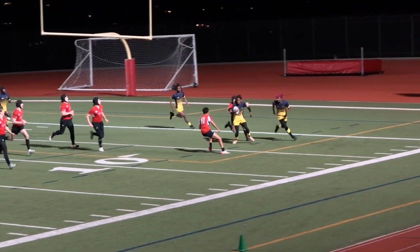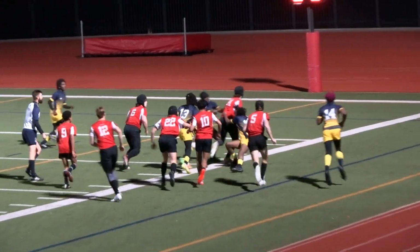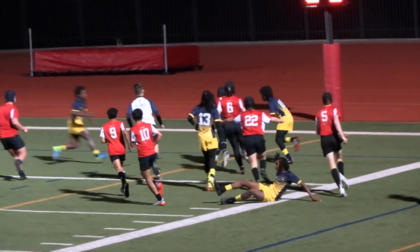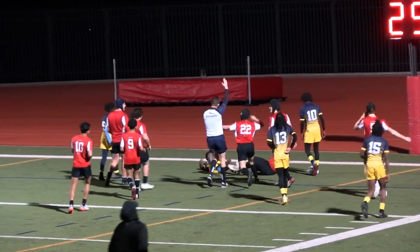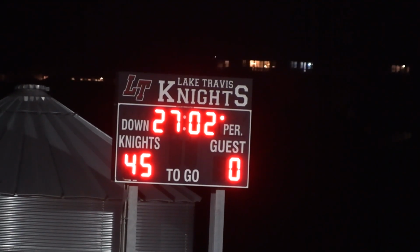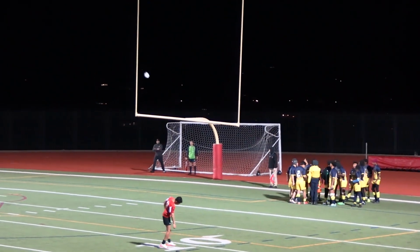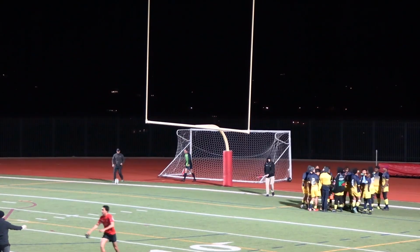What are they going to do? They're trying to move around, pitched out again. Loose ball, still maintained by the Cavaliers. Going to number 14, the outside fullback. Try, correction. 5 points, 45-0. Loose, low.